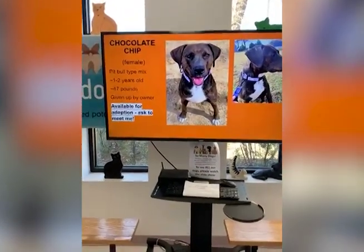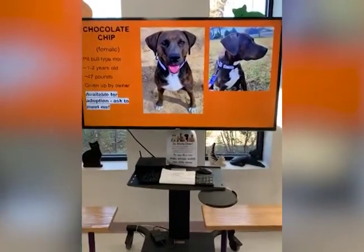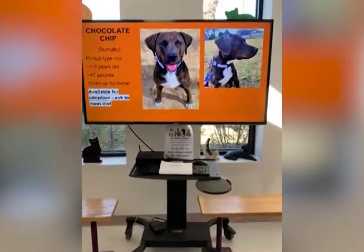Chocolate Chip, female, 1 to 2 years old, 47 pounds, given up by owner, available for adoption, asked to meet her.